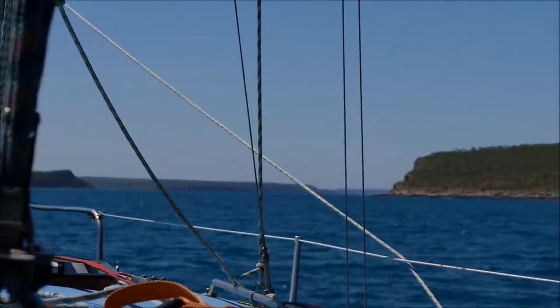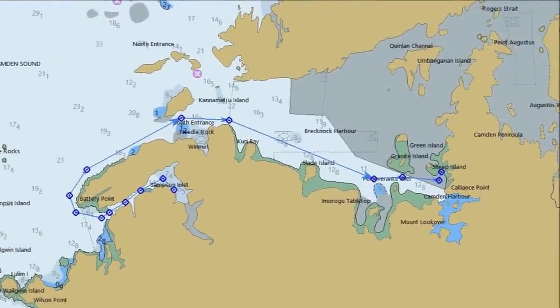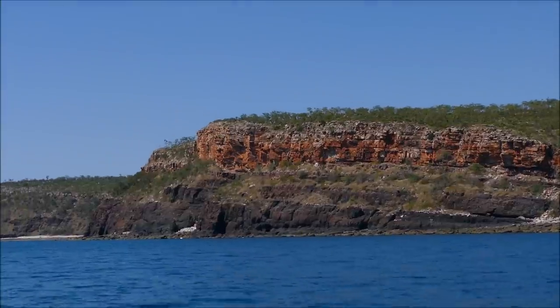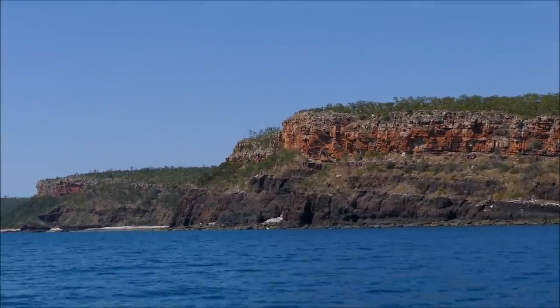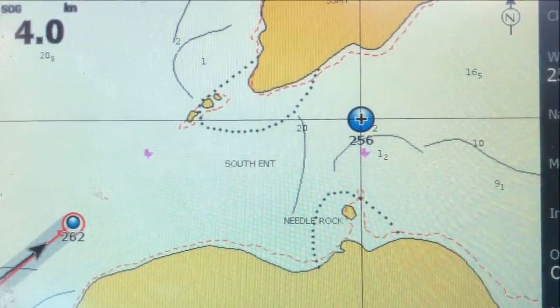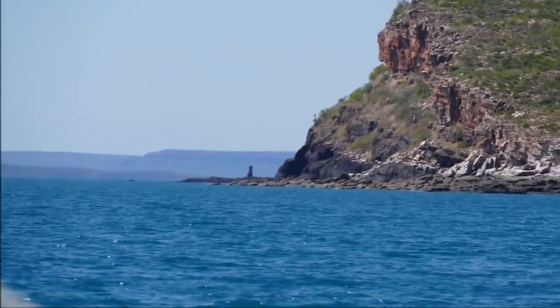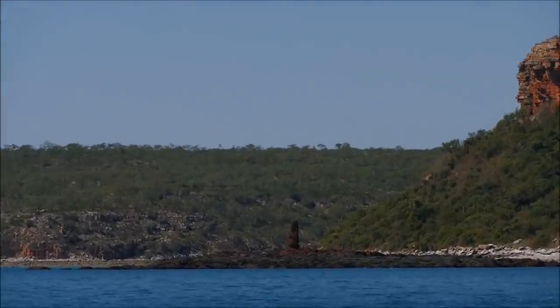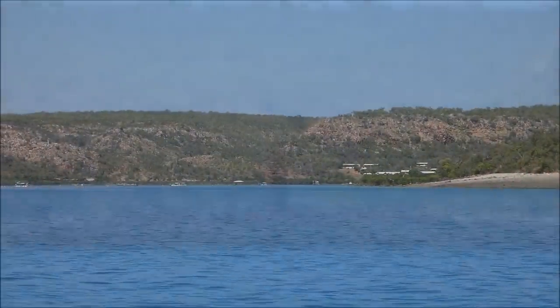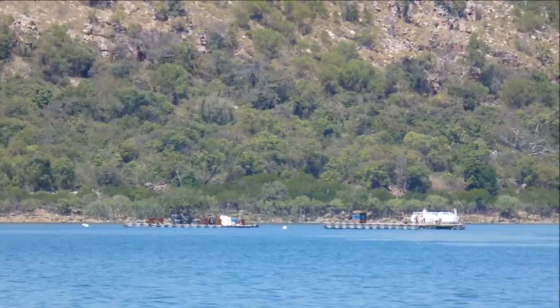Time to move on to Camden Harbour and the site of the only non-Indigenous attempt to settle in the West Kimberley. The entrance of Brecknock Harbour on the way to Camden Harbour is marked by the aptly named Finger Rock.